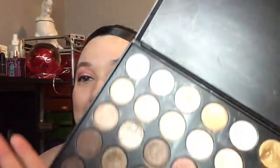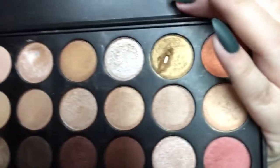If you're familiar with this project, you probably recognize this palette. It has been featured multiple times. Every pan in here has come from this project. This was a fairly new palette when I started the project.